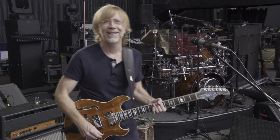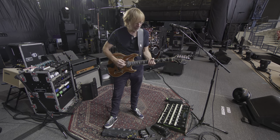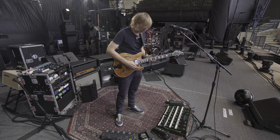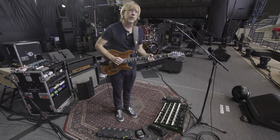This is like an original whammy. They've improved the whammy, but I like the old crappy one better. A lot of times when they improve these effects, they actually make them worse. They think they're making them better, but I like the old one. So it's like plastic and I like it. I'm just used to it probably. So that's the whammy.